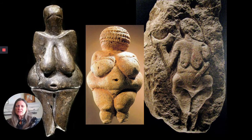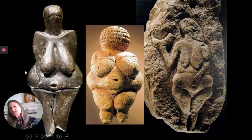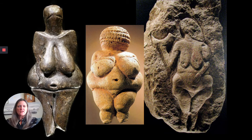And so let's look now and talk about those things which are emphasized. They all have to do with fertility, with abundance. And so the large breasts, the ability to breastfeed, the abundance of food, the large bellies and the wide hips and the large thighs all suggest females that have enough body fat to be able to conceive and carry a pregnancy to term and to give a live birth and then to sustain that life.